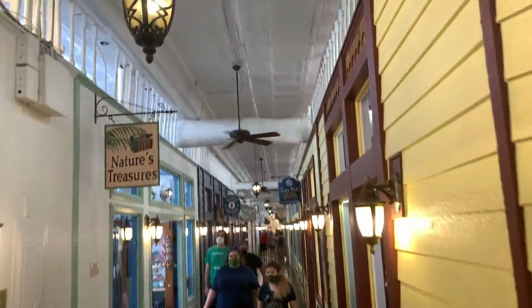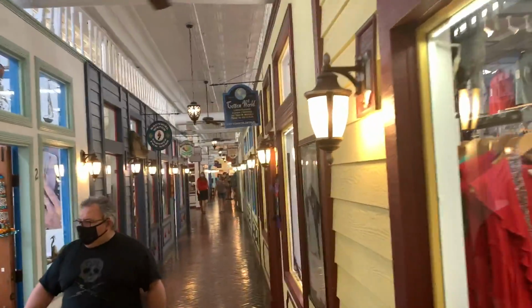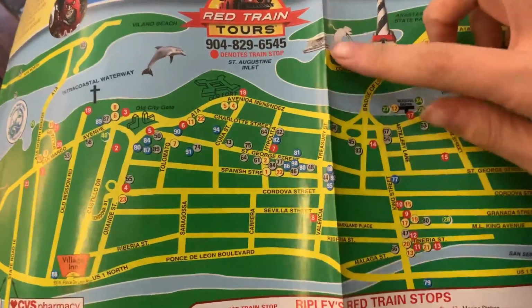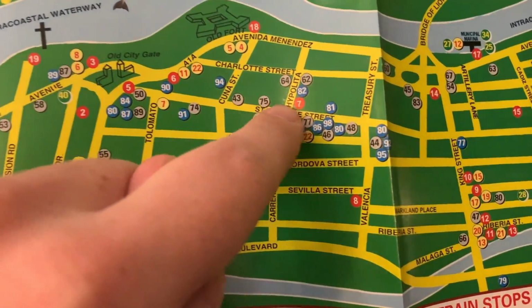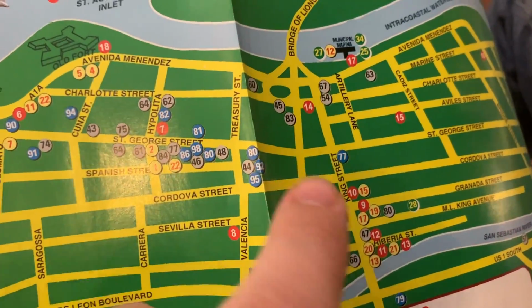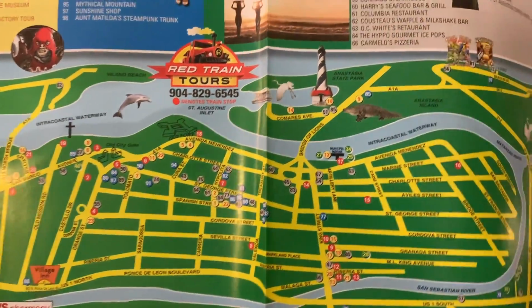So inside here they have all these little stores you can walk through. So here is a map of the area. There's the fort earlier today. We really did everything on this street so far. So, probably about over here. And there's still all of this other stuff to do. There's a lighthouse up there.